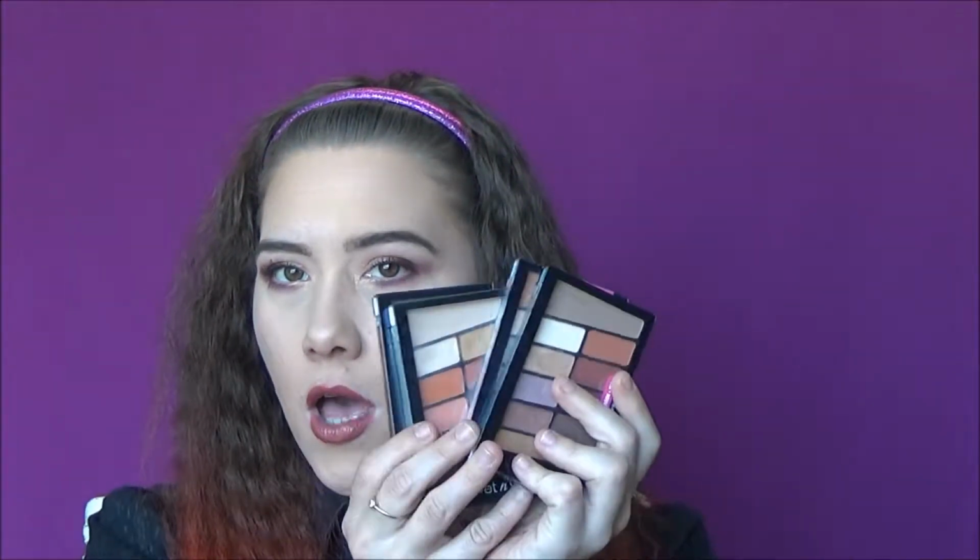If you guys would like to see, I did do a full face of Wet n Wild products, but I am also going to do a complete review on all 4 of the larger palettes next week because I don't really have time this week. So of course we are going to keep all of these in my Shop My Stash, as well as the new one, Rosé All Day.